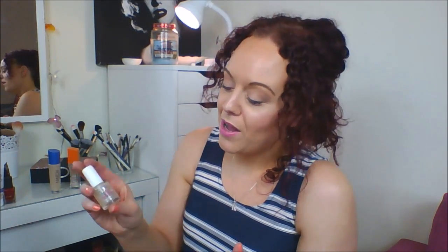This product is coming out into the bin, so I try not to do that with this project, but it is difficult sometimes not to, because sometimes I'll put products in which I'm determined to use and it just doesn't work out. This is one of them. It's a 17 Nail Extras Glitter Top Coat.